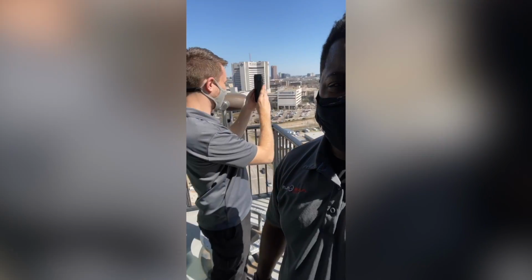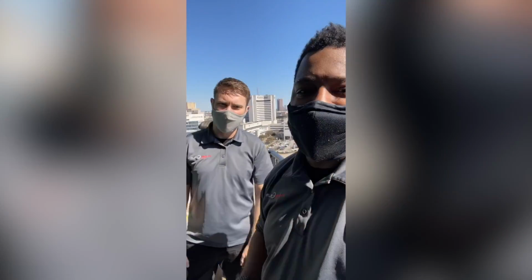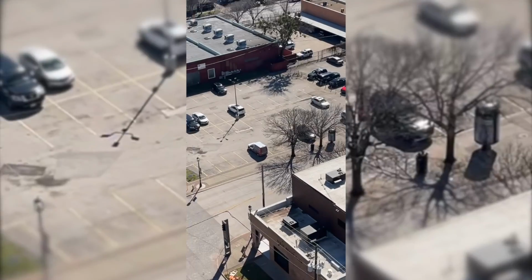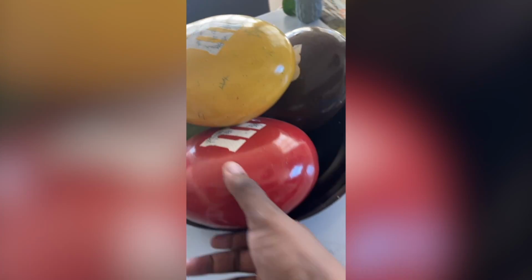Me and my guy Ross here. What's up? We're on top of the world right now, getting her done. You know what I'm saying? We look like two characters off Mortal Kombat. Oh, this is an M&M. Look how big that M&M is. It's huge, man. I feel like they're gonna get up and walk away.